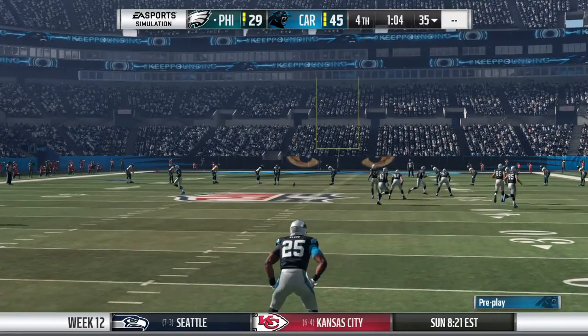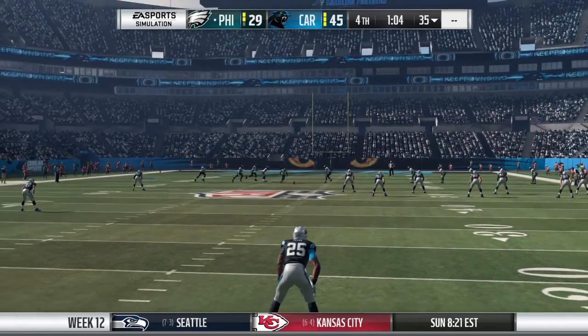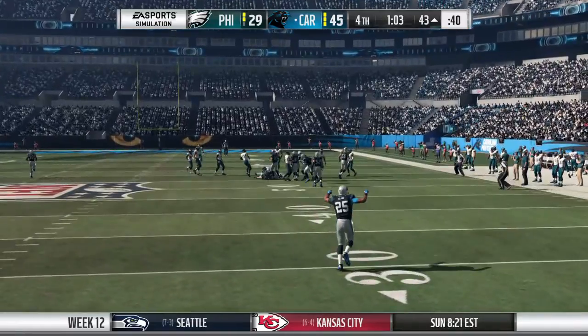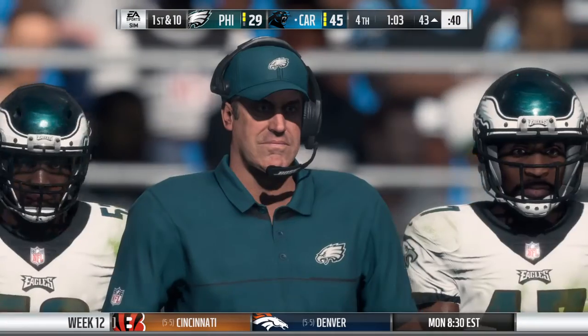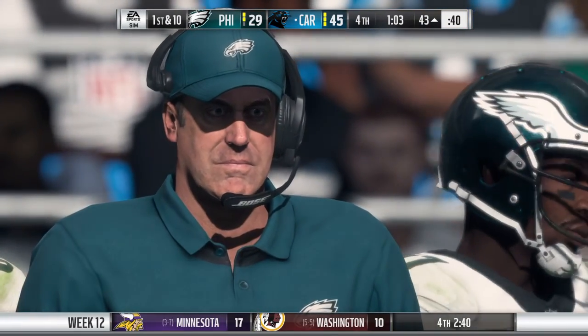Well, y'all know what that means. We're going to walk out of here with a W. So we took these boys out of the game, and now we get a chance to win a division lead now and get out the wild card. So let's go.